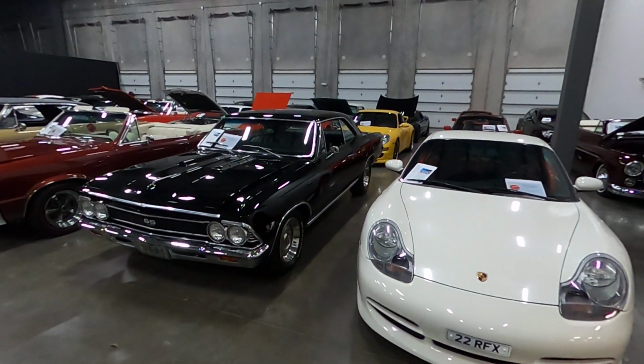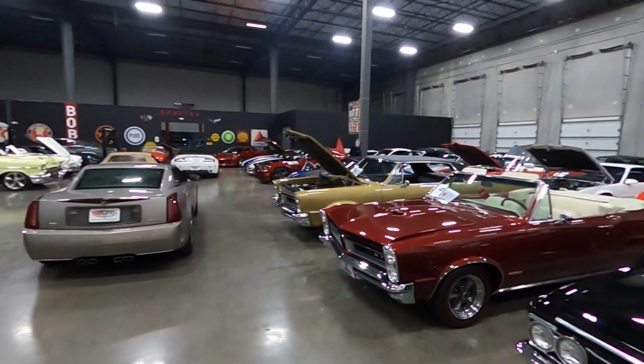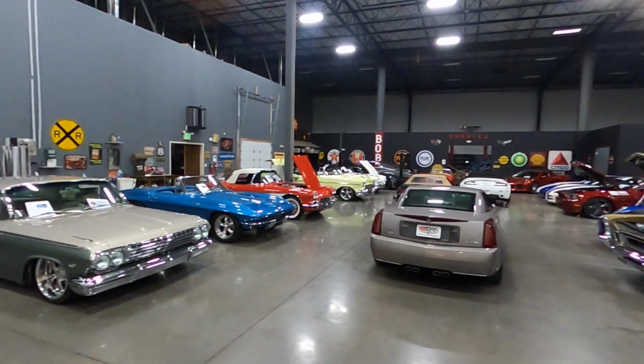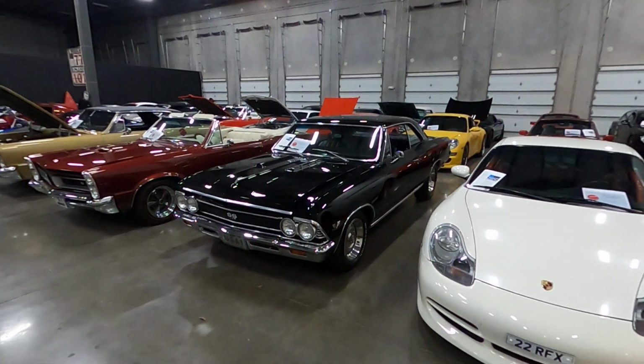We'll get into the Chevelle that I just mentioned that we would review today, but I just wanted to show you a little bit about who Classic Cars of Sarasota is. As I mentioned, we are located in Sarasota, Florida.